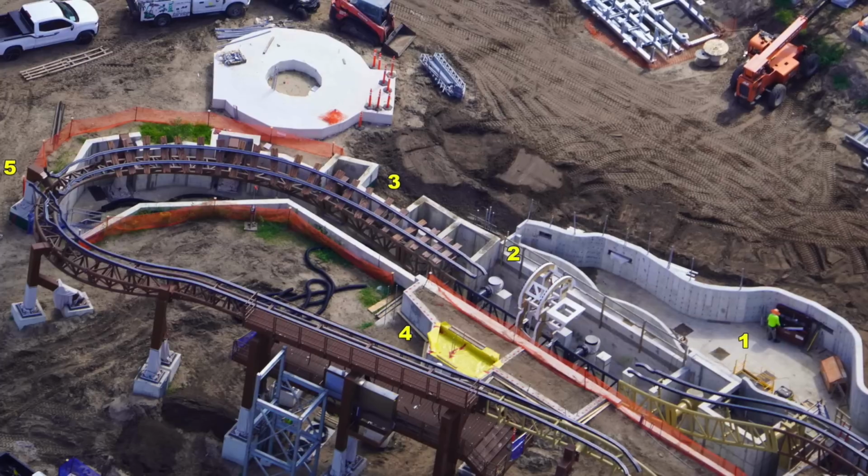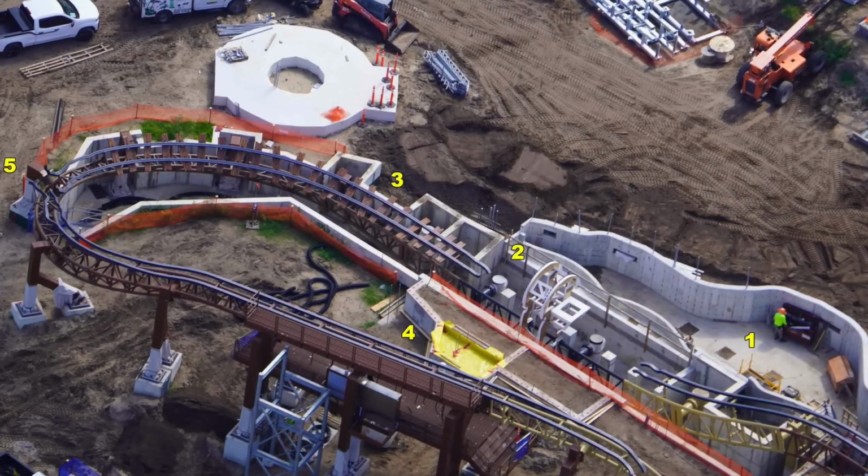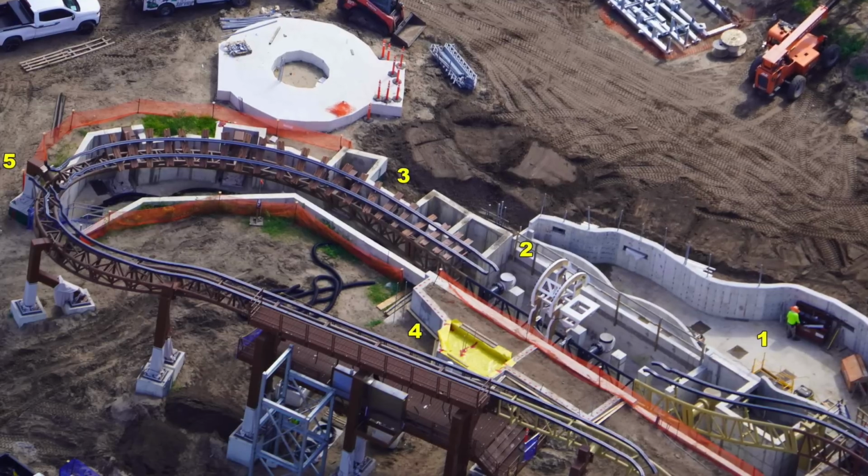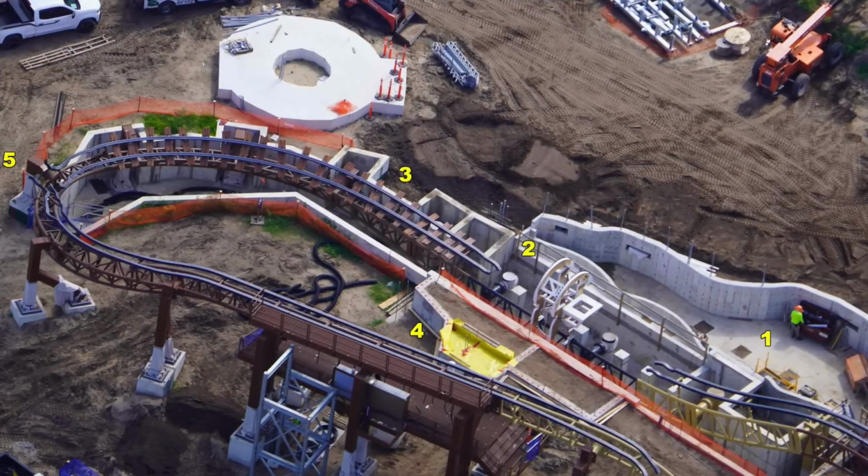And we're starting to see some of the way in which this starts looking like a Donkey Kong roller coaster, with the wood planks that are not quite neatly aligned in there.